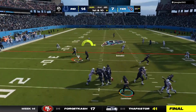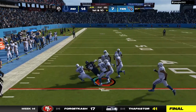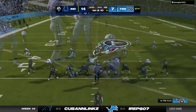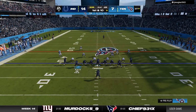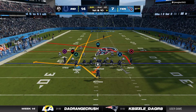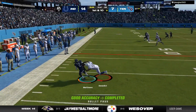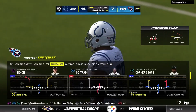Throwing to start the drive. Carmichael. He'll get that one to Taylor, complete. And he's taken down, but able to slip across the 45. Nice way to start the drive. A gain of 12 and a first down. Off play action. Carmichael going underneath for Matthews. 2 yards on the pickup there, and it's 2nd down.